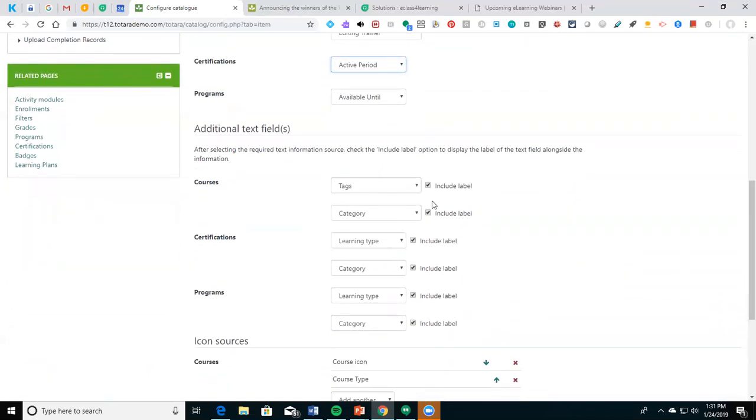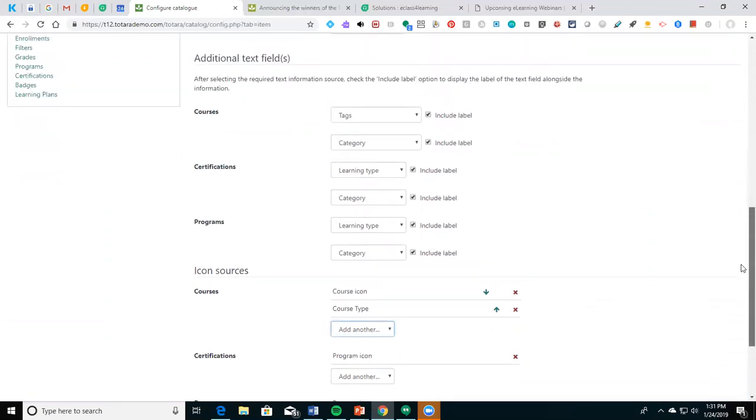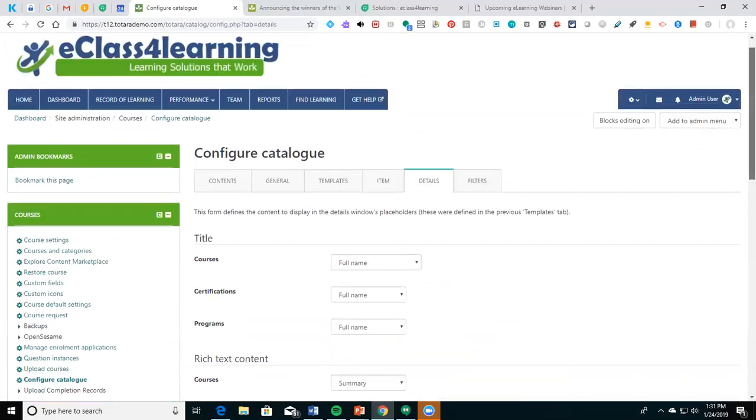I wanted tags, I wanted categories, I wanted what kind of learning type I also put here. And then I could decide in what order those things are going to be too. Now, I believe you can add custom fields as well and put in things and have those show up too, okay? Then details, let's see what's under here.